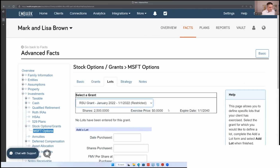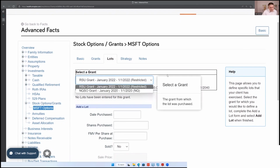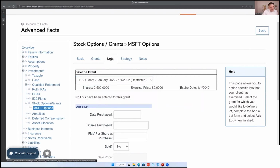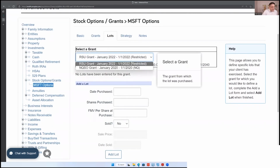Coming into the lots, the first thing, the most common mistake that I make, and I do it all the time and just want to pull my hair out when I do, is I don't select the right grant. So I'll come in here and click on lots and just start hammering away, putting data in, and then I realize that I'm in the wrong grant.